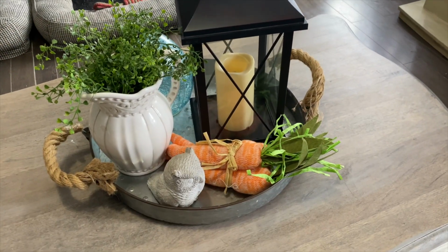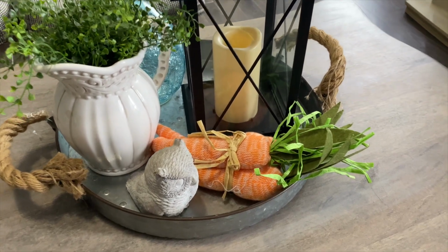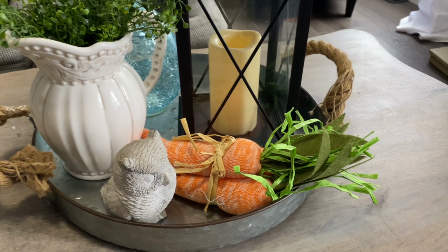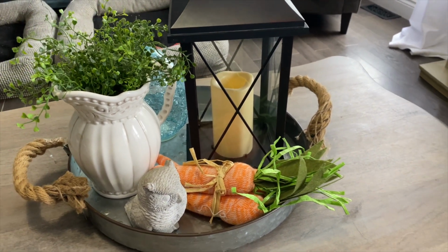I love how much color these carrots add to this tray. And I just kept the little picture with greenery. I did that for my winter decor, but I'm still loving it, so I thought it should still stay on this tray.